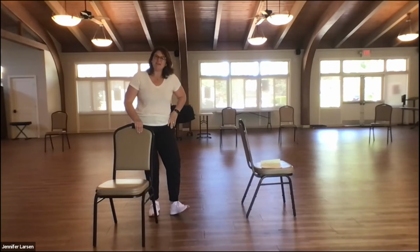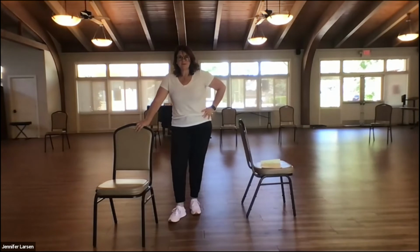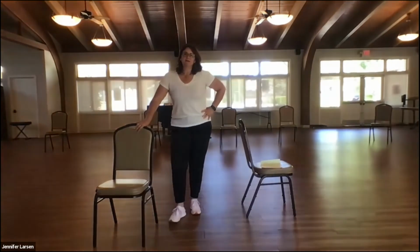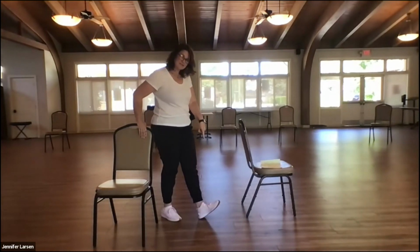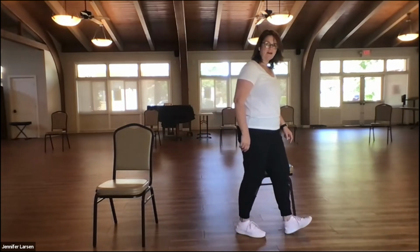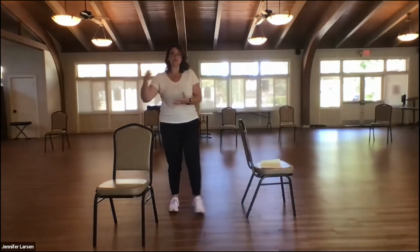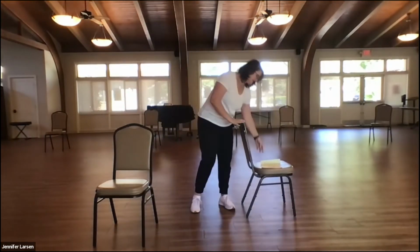Up and down, a big tap. You can pretend it's a huge bug and you want to smash it. Or just tap your foot to music, I'm not sure. Up and down, switch to the other foot, toe taps. And toe taps are really important for that gait, because when you're walking, right here, that's that toe tap. Heel down, toe tap. Heel down, toe tap. So these are some of the exercises that lead to a better walk, a better gait.